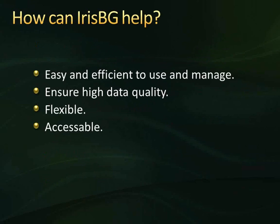So now we're heading over to the main topic of the day, and that's what IrisBG can do, or how we can help you. These are just 4 points. We help with creating hopefully an efficient solution for you, and an easier solution that is also easy to use, but also easy to manage. That comes with installation, etc. We've made a lot of effort into ensuring that the data you enter is of high quality.